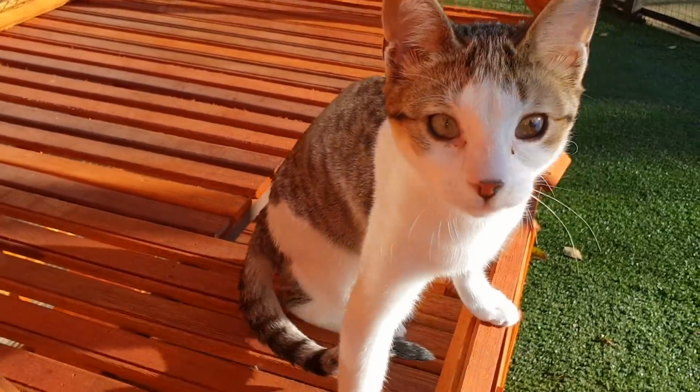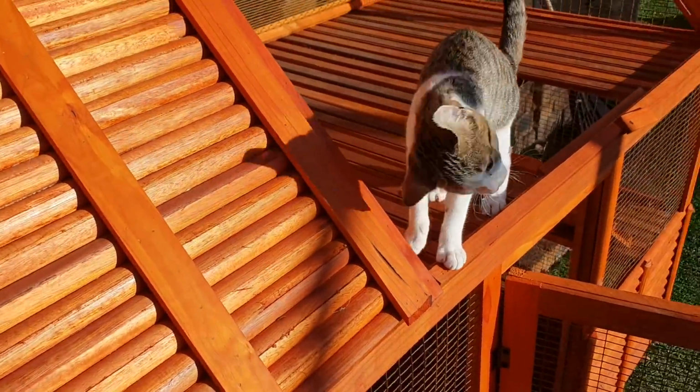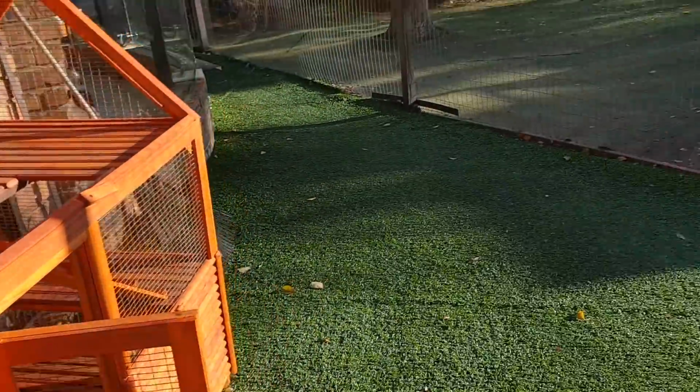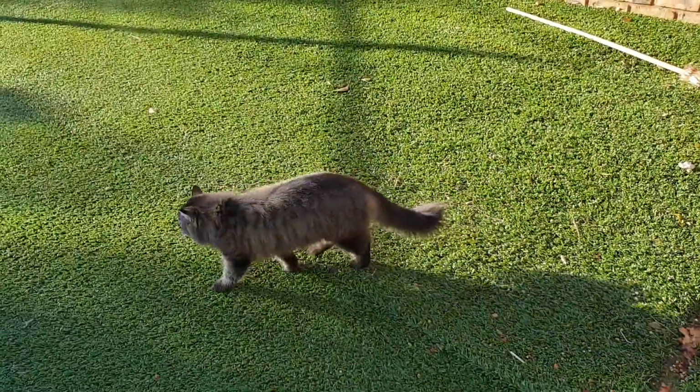Little Miss Sassy Pants over here, she is very cute and she loves this thing. Still haven't moved it, still deciding where's the better place for it and if there is a better place for it, because it is doing absolutely great over here. The mother cat, she's busy playing with the broom.